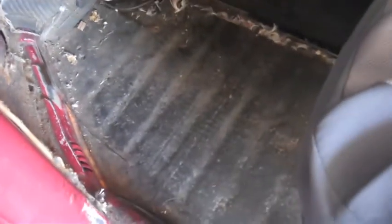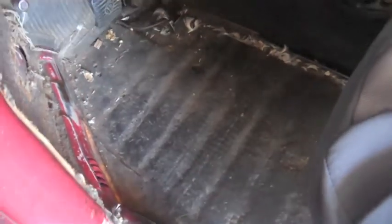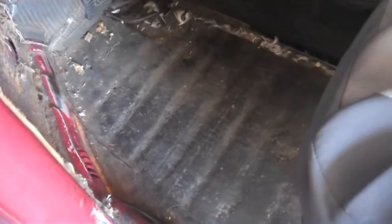Let's look at the front seats right here. As you can see, that's definitely gonna need replacing. Looks bad. As far as the carpet, this is a tar board that goes before the carpet. That's also going to need replacing. It's kind of beat up, kind of grimy. When it gets sent to get painted, it's gonna have to be scraped off, and then new tar board's gonna go on top. New carpet once it's done getting painted. Okay.